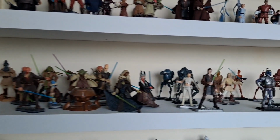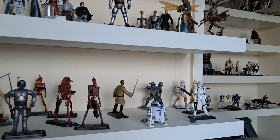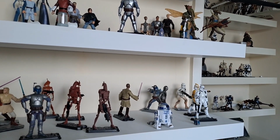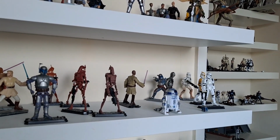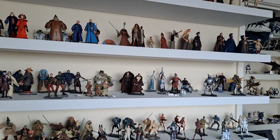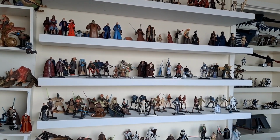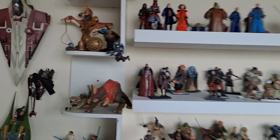And then we go over to some figures that depict the Battle of Camino. Not Camino, what am I talking about? The Battle of Geonosis. And then here is Camino. Right, so that's it. It's funny, I think I used to have Attack of the Clones on more shelves than that, for loose figures anyway. And then we have other items, ladies and gentlemen.